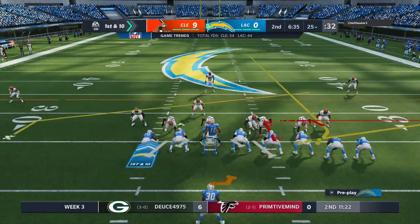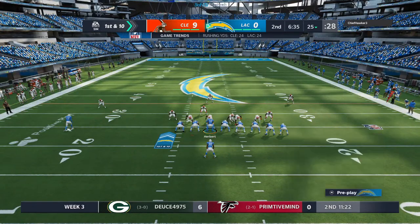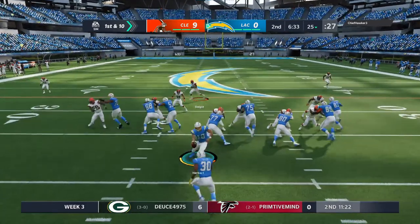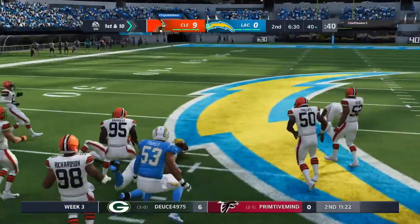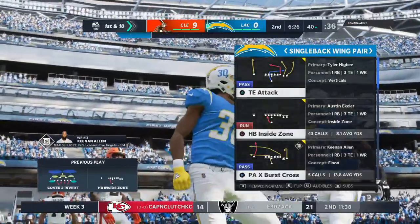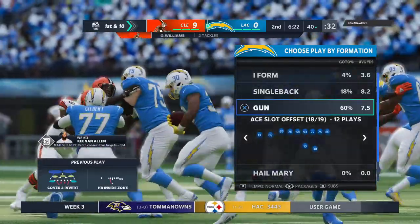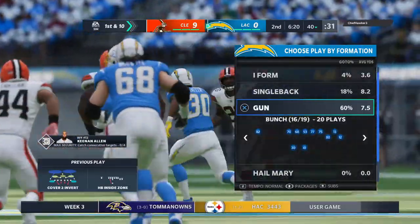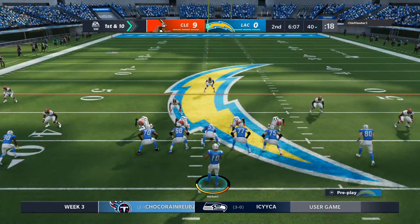Charger drive about to get going. And following the interception, just any interception, are you a little bit more cautious when you start that next drive, or no, you just throw that out the window? I think you are. I don't think there's any way you can run back out there and just be loose with the football again. You're going to take care of it, but you have to be careful about being too cautious, because now you can't run any offense at all. Still want to attack. We'll see how they attack them here.